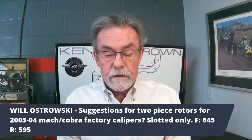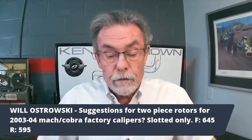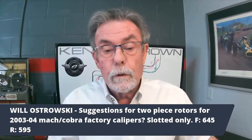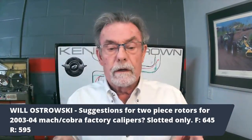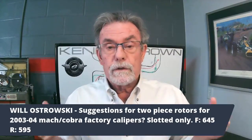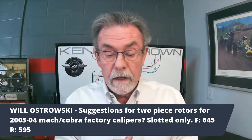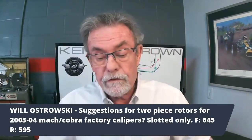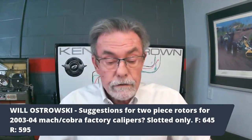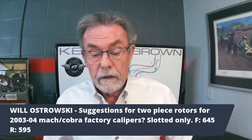But getting back to your question, the answer is actually, yes, we do. We've got two-piece slotted rotors for the front and the back. Two-piece slotted rotors cool so much better than standard rotors. With the two-piece, the center is aluminum, which means it doesn't transmit heat into the bearings or wheels as much as a standard rotor. It's like $645 for the front pair and $595 for the pair in the rear. So if you want us to get you some, give us a call Monday, and Rich will fix you up.